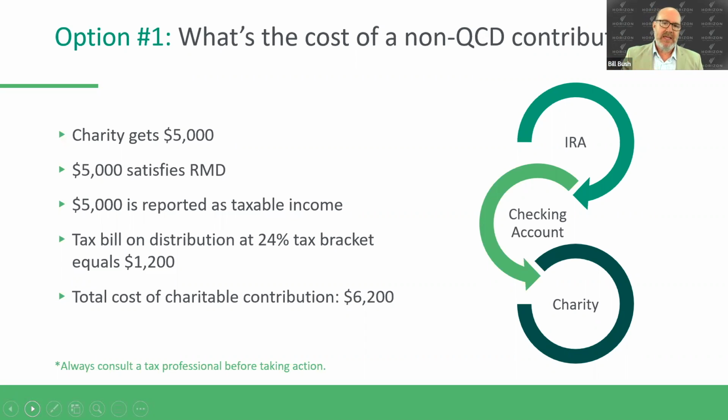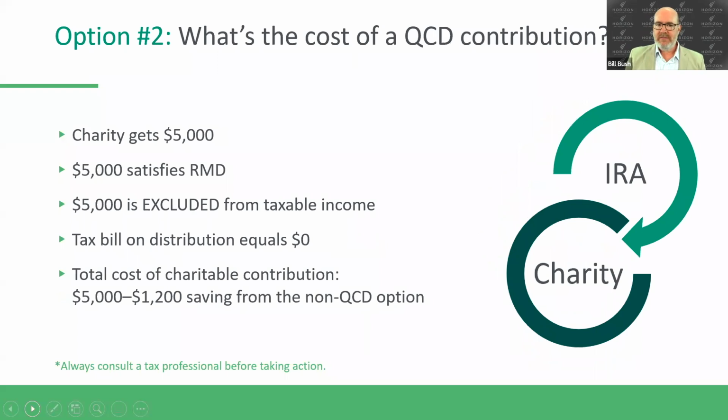So remember, the gift didn't impact their standard deduction. The RMD behind the gift just added to their income. All right, now let's see what happens if Albert and Shirley use the QCD.